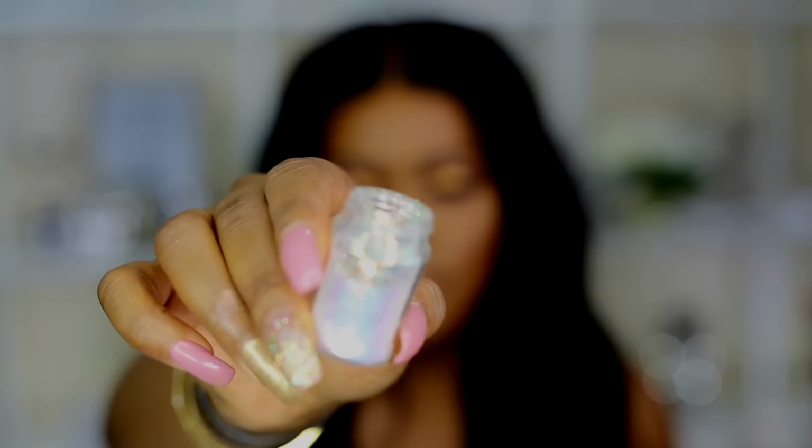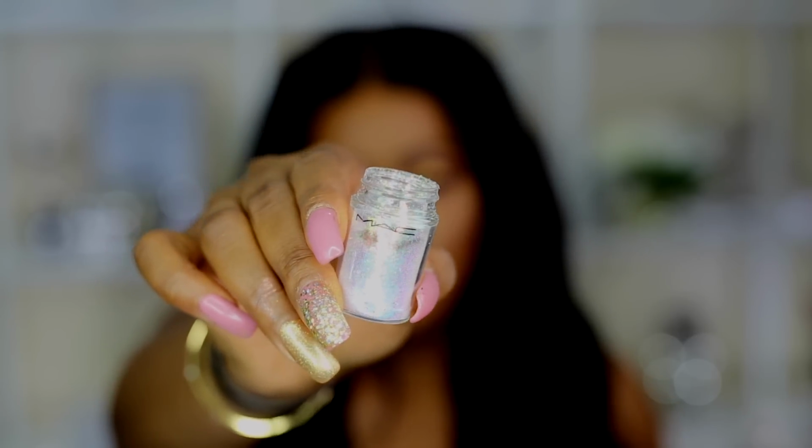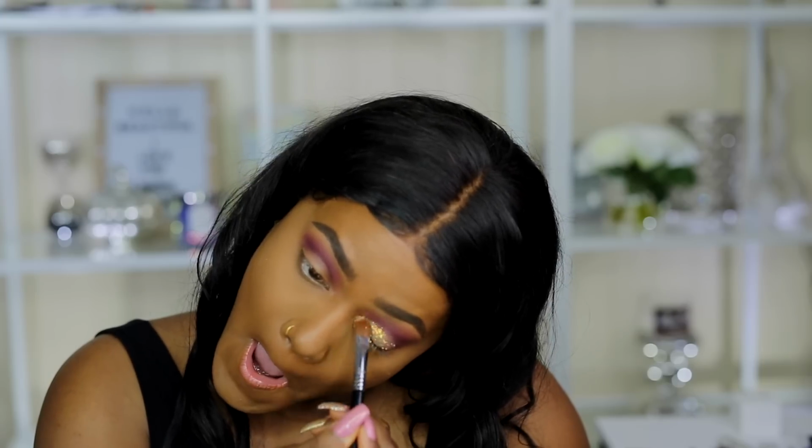Next, we're going to take this iridescent glitter from MAC. It is called Iridescent White. And we're going to apply that over top. My daughter definitely emptied out so much of this jar. I'm just going to blend to the side and tap that on. Alright, so there's that eye, and I'm going to do the other eye real quick.